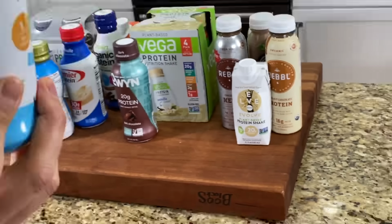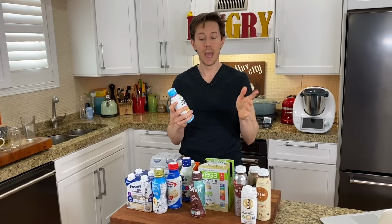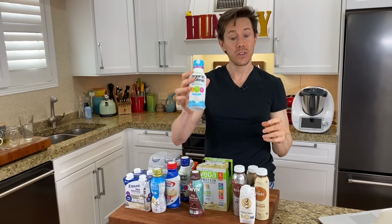They can score high in heavy metals, and no one really talks about that, and no one releases their heavy metal listings or counts. But if you get organic, it tends to be a little lower in heavy metals, which is why I don't really like the ones that are non-organic. So this is an organic one.